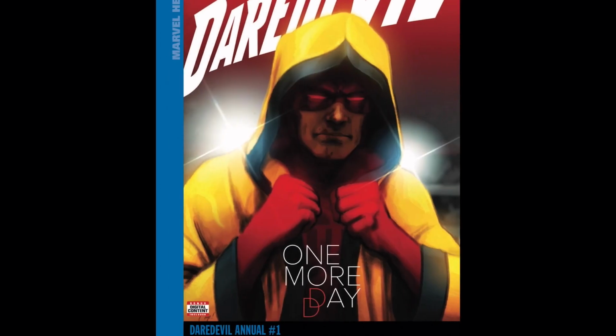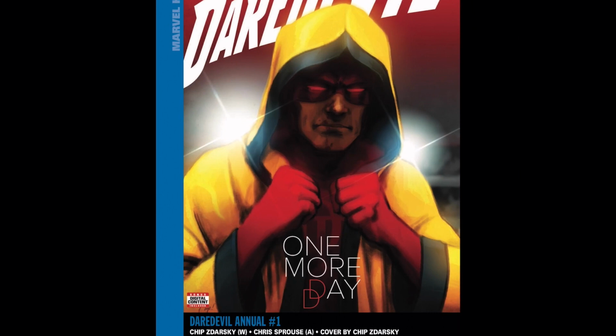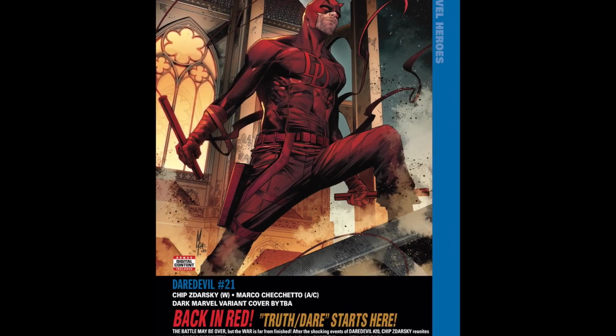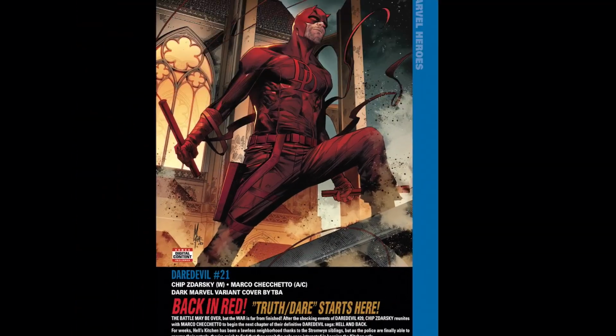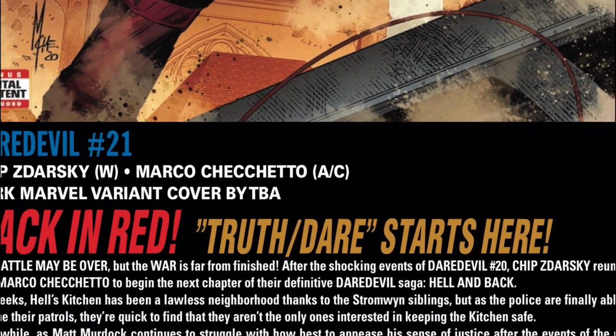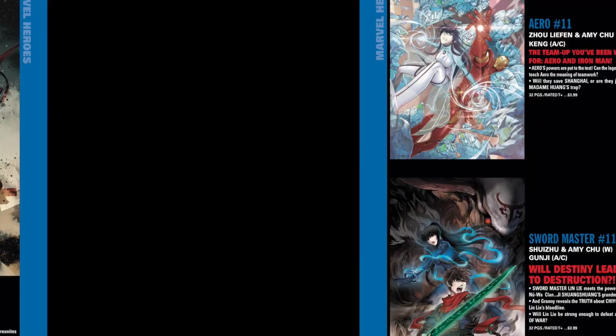Daredevil, this is great. One word today. This is an annual, technically, but with Chris Sprouse this will be a book that people order pretty big. This will also, again, I don't know about these belts, but it is a good icon. It's a good cover. He's got a good pose. It will sell well. Truth or Dare starts here. I'm picturing Daredevil sitting on the floor with the other Defenders like, lick this bottle cap or you've got to tell a secret. They probably won't be that kind of Truth or Dare.